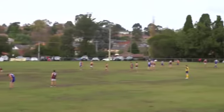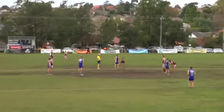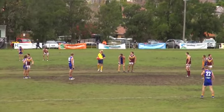About ready to go for the start of the third quarter? Yep. So, okay, Terry? Let her rip. Let her rip. Okay, we're ready to go. Yeah, start of the third quarter. It's Lower Plenty leading by 20 points.